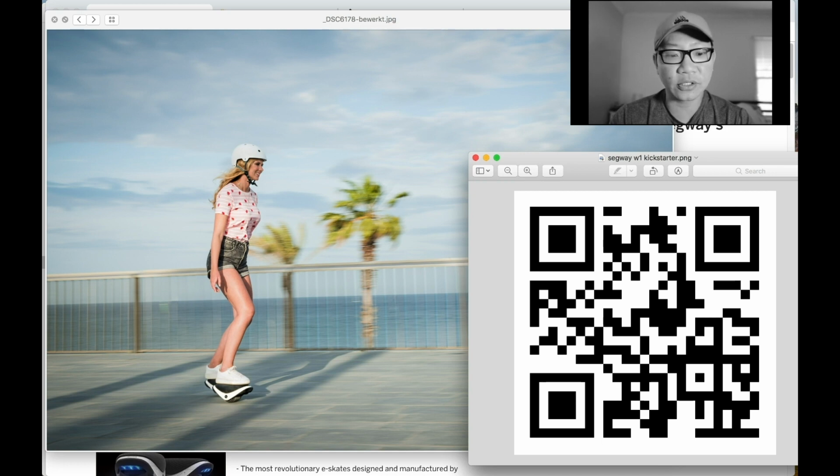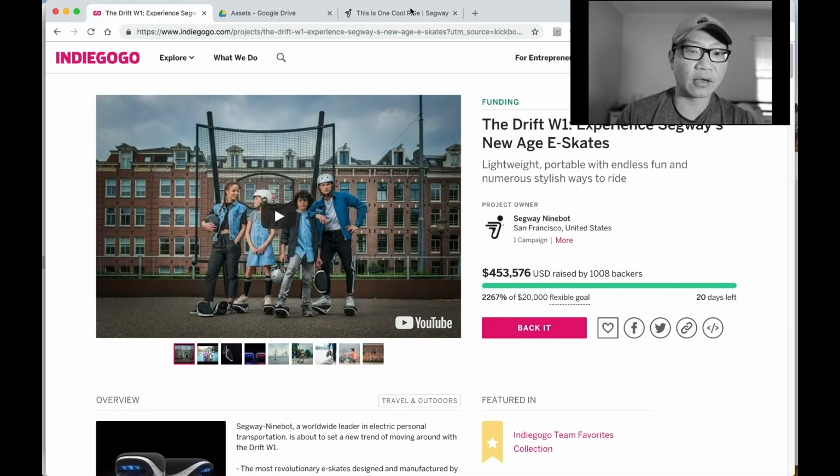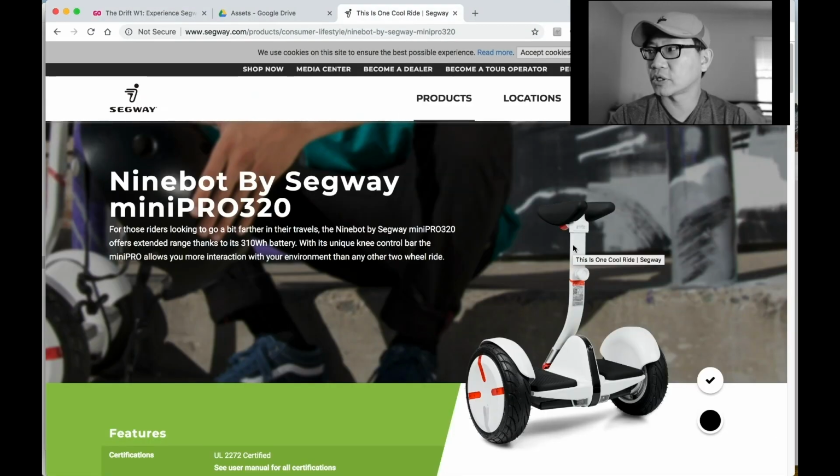There is something just really cool about riding Segways. I'm a big fan of the Segway transportation stuff. The one that I have is the Segway Mini Pro, which they call the Mini Pro 320 right now. And I love it. I use it every single day. I find it really cathartic. I find it actually very useful for transporting things back and forth. I find it really fun to ride. My wife also rides it without really thinking. It becomes really a part of you.